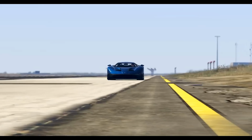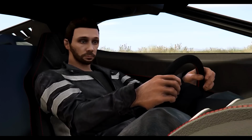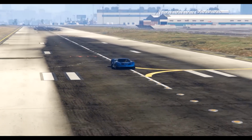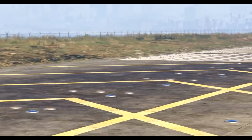Until now. This is the FMJ! 0 to 60, less than 3 seconds! Top speed? Well, I can tell you, it's quick! And it needs to be, as this is Vapid's replacement for the Bullitt GT.